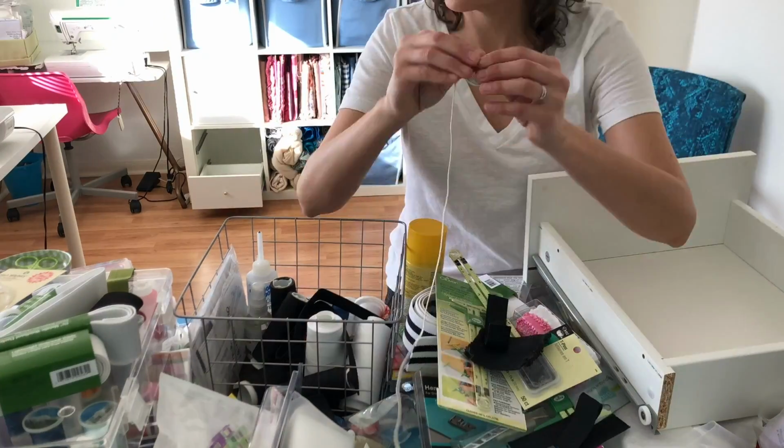I'm going to put away the things that I definitely know where they go. And then we'll see what's left over to sort out, and I'll have to figure out what goes in the trash and what I'm going to find a place for.